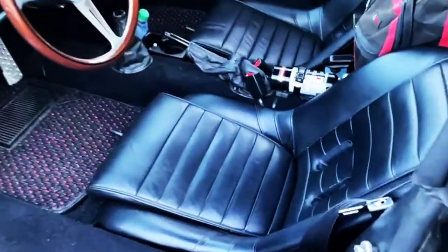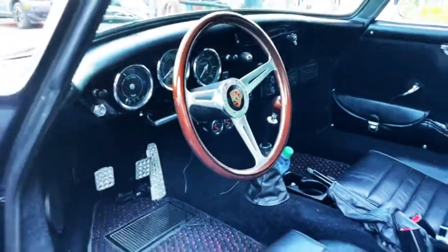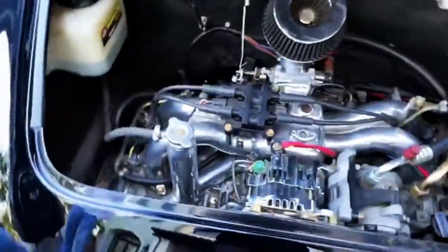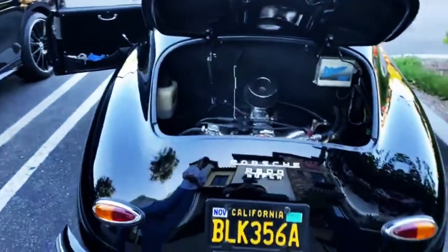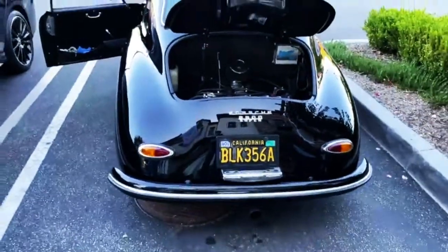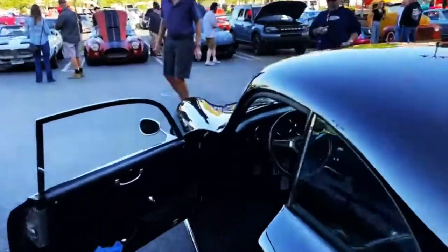Very nice, and definitely a fun little canyon carver. There we go. Good job, buddy. It's always clean, much cleaner than most of the other Porsches that are around. Except for the real thing right there, $200,000. So you can have this one for a little bit less, or if you don't even have enough for this one, you can buy the Hot Wheels. That's correct. All right, fantastic.